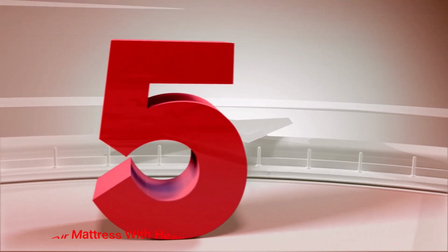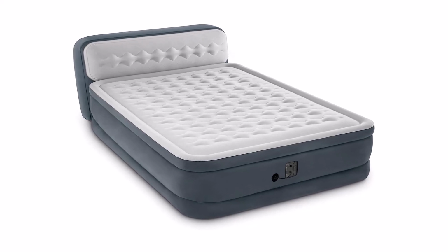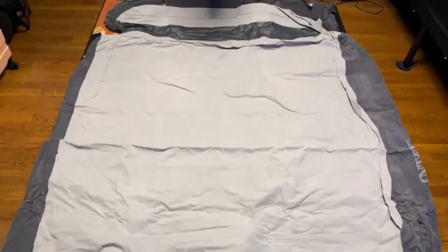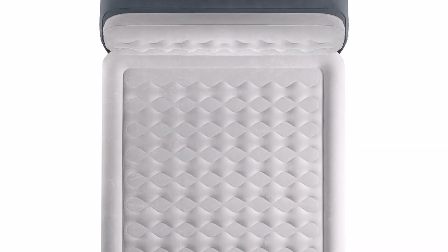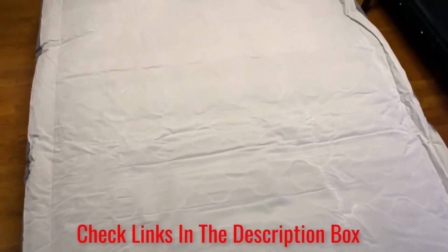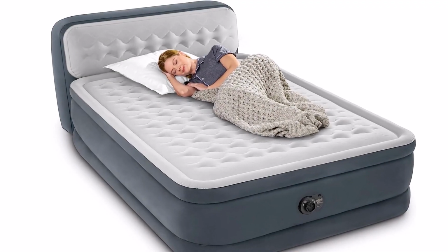Number 5. Intex Air Mattress with Headboard. The Intex Air Mattress with Headboard stands out for its unique and practical features. First off, the thick built-in headboard provides stability and support and keeps pillows in place while sitting or sleeping. Meanwhile, the built-in electric air pump allows for quick inflation and deflation, and the velvety soft surface and 18-inch raised height provide both comfort and ease of use. With a maximum weight capacity of 600 pounds, it can also accommodate multiple sleepers at the same time. To make storage and transport easier, the mattress also comes with a convenient carrying case as well.